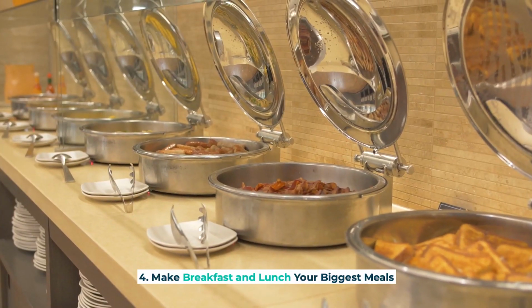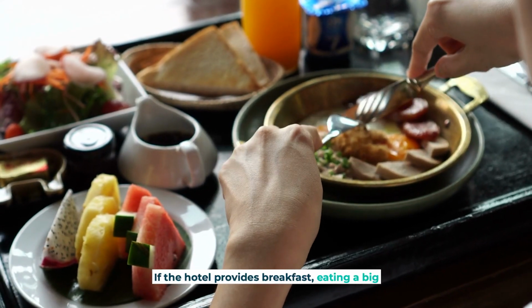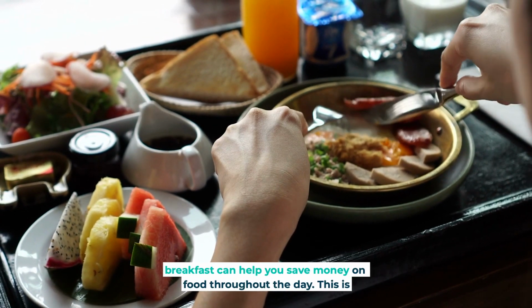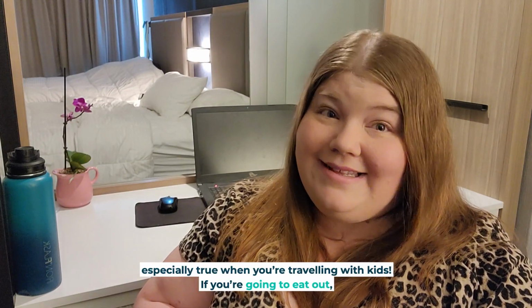Fourth, make breakfast and lunch your biggest meals. If the hotel provides breakfast, eating a big breakfast can help you save money on food throughout the day. This is especially true when you're traveling with kids.